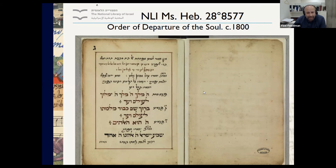Somebody mentioned that a hay looks like a chet. Yes, that's pretty common in a lot of scripts.